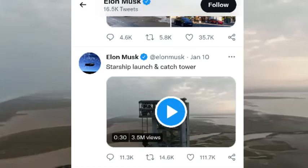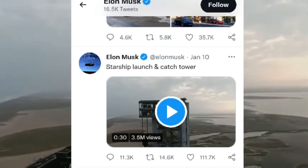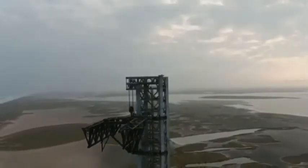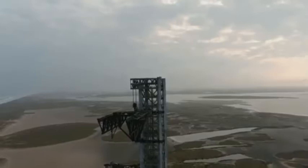Elon Musk shared a video on Twitter titled Starship Launch and Catch Tower. In that video, our catching arms have reached the necessary height to stack a ship on top of a booster. It seems like a glitch in the Matrix.